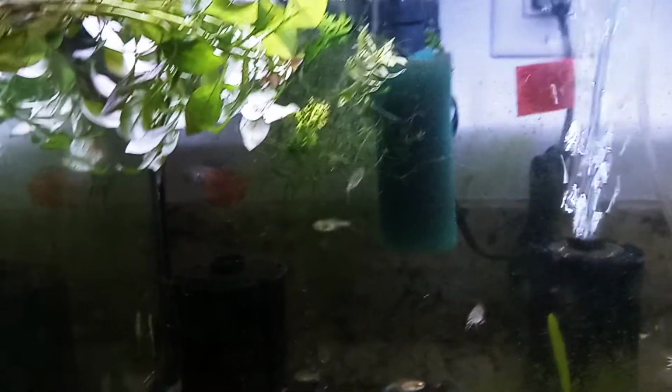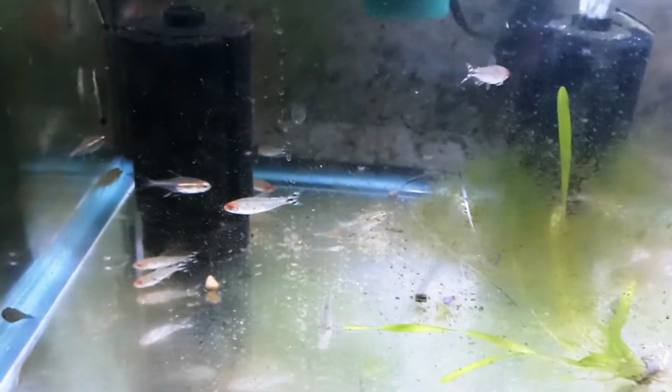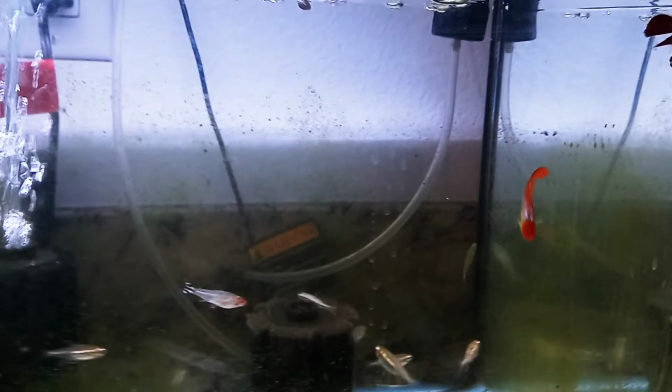And that horned Nerite snail I got from my local fish store today. First time I ever had a horned Nerite. And this corkscrew val I got in my local fish store. This Ludwigia repens. And this red cap guppy, which is really more orange than red.